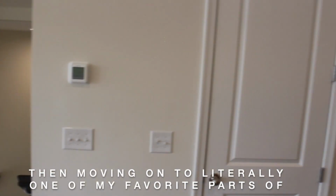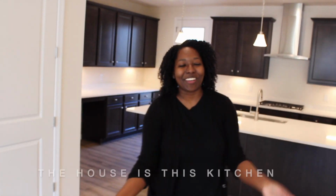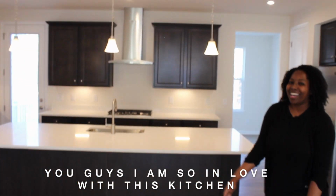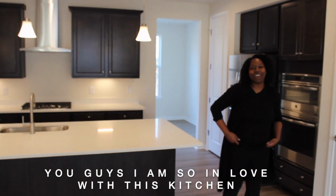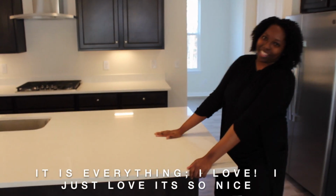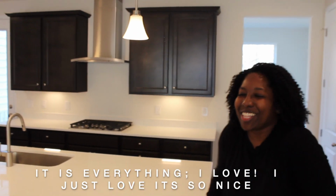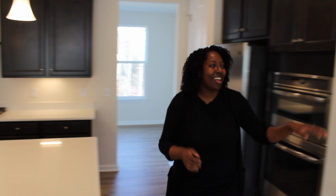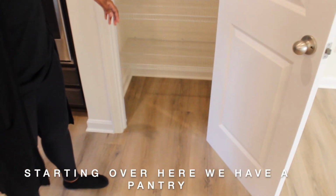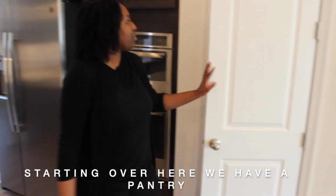And then moving on to literally one of my favorite parts of the house is this kitchen. You guys, I am so in love with this kitchen. It is everything I love. I just love it. It's so nice. So starting over here, we have a pantry. Oops, sorry. We have a pantry over here.